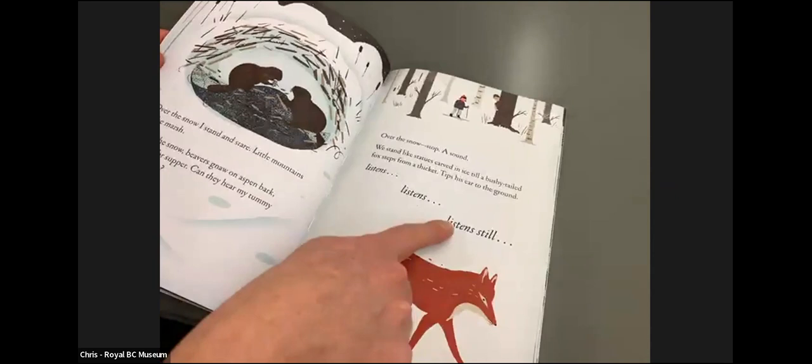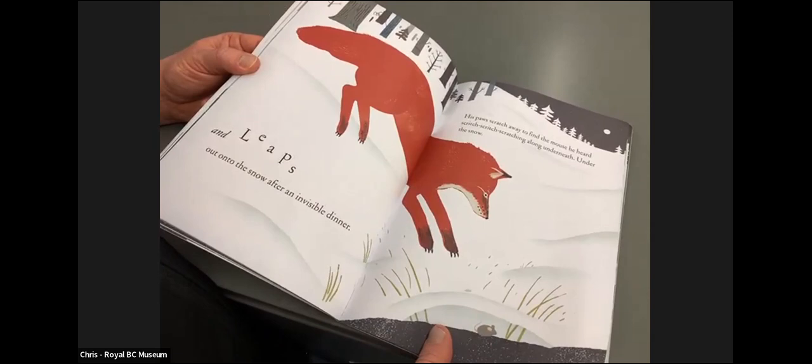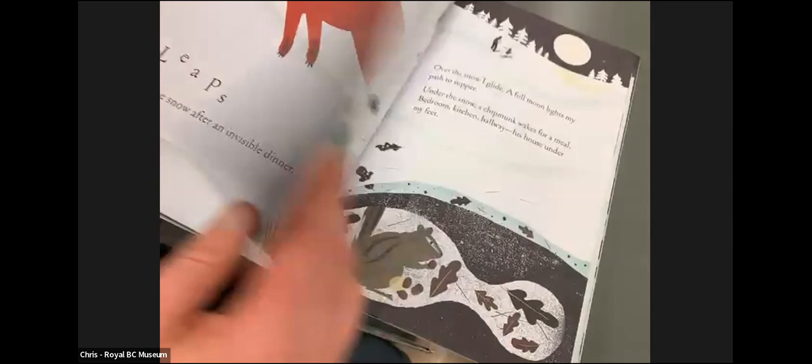So here's that fox that's not hibernating and looking for food, and it leaps out onto the snow after invisible dinner. So the fox is listening underneath the snow. His paws scratch away to find the mouse he heard, scritch, scritch, scratching along underneath the snow. Hopefully that mouse maybe got away.